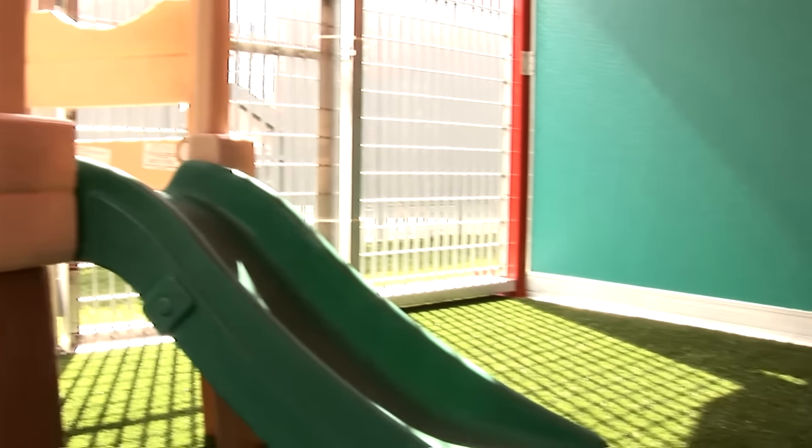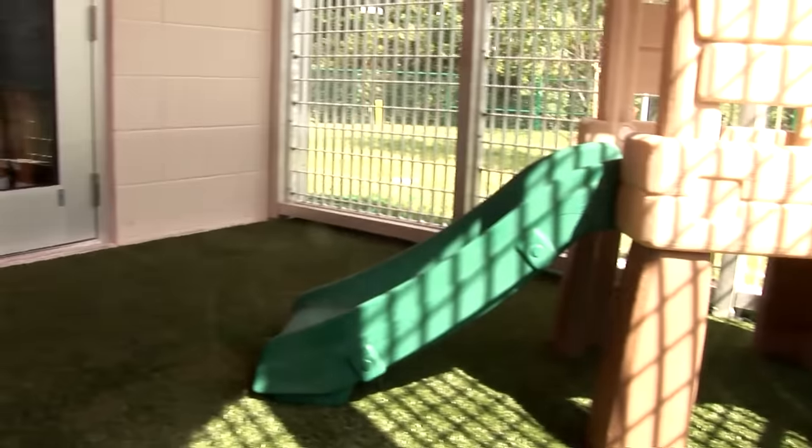This is one of our VIP, very important pet suites. We have four of these. This is pretty much penthouse, posh, top of the line. We are actually booked on these every weekend from now until Christmas. They have their own private canine turf patio area. There's a little tykes out there for them to romp and play.